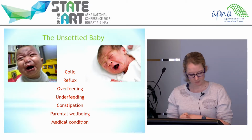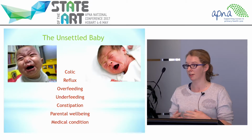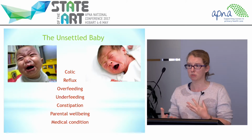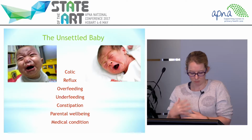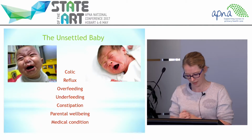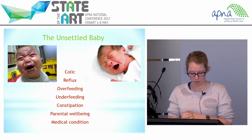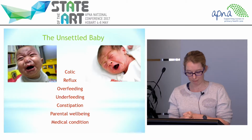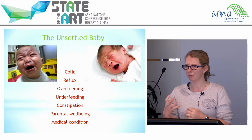With reflux, sometimes it's really obvious, where a baby is vomiting quite often, in large amounts, and is really upset with a painful cry. Reflux generally is when a child brings up the stomach contents back into the food pipe and the mouth. It might be evident through vomiting causing pain, frequent and excessive swallowing, being unsettled, especially when flat, and waking with a scream from sleep, like a really painful cry.